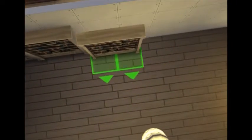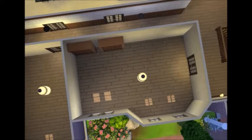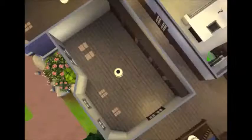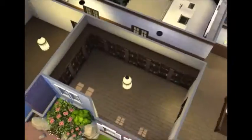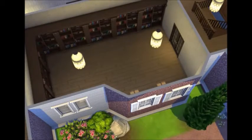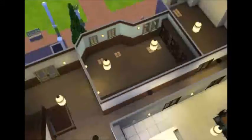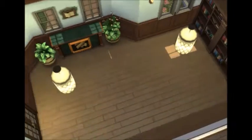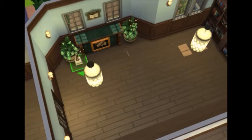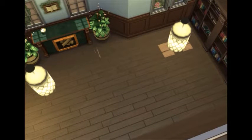Anyways, you do know that cars are not a thing in The Sims 4, but for me, my houses, I like to make them realistic. And I mean, we never know. In the future, we might get cars. So I always, not always, but I normally try to add a parking space, a garage, or something like this. This is like an open garage that has a door that leads into that hallway.